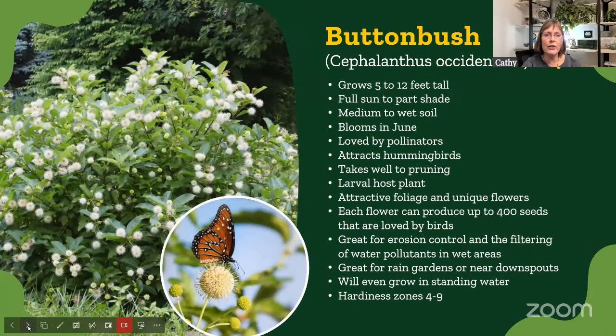Okay, the next one we're going to talk about is buttonbush. Whereas with the black chokeberry that we just talked about, the birds love the caterpillars that they get for the babies, and then they love those berries for the adults, buttonbush is more about the seeds. Those seed heads produce a tremendous amount of seeds that the birds absolutely love, and they're highly nutritious for the birds. So buttonbush grows 5 to 12 feet tall.